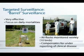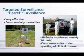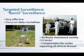And then we would have people in the control program visit these premises, collect samples, and send them to the laboratory. And this really was very effective. And we're focusing only on the daily mortalities because that's where you're going to find the virus, particularly in populations that have immunity because of vaccination and or exposure. And this really compensates for a lot of underreporting of clinical disease in many situations. So be sure to target your surveillance.